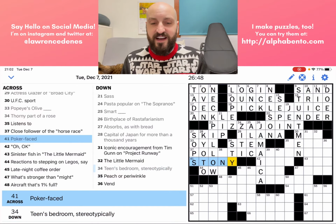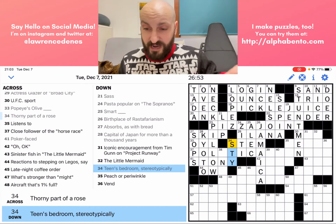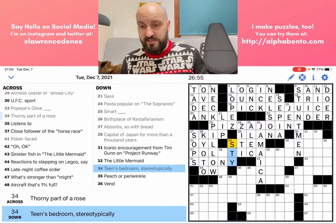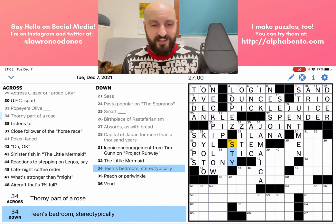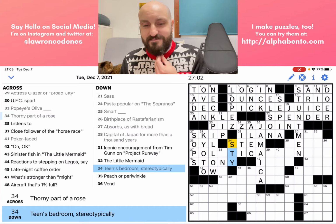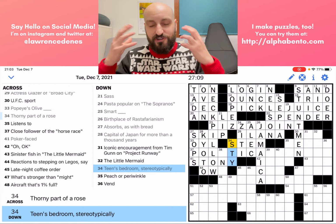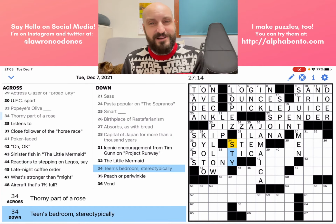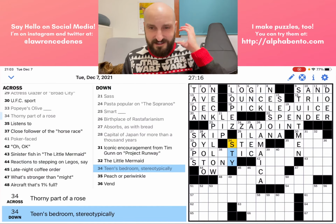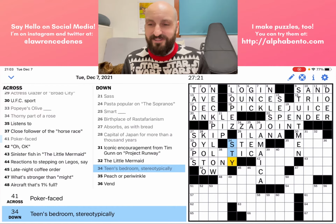So this is an aside. This isn't about how to solve the puzzle or anything, but just as an aside, a commentary that I would normally do when solving puzzles. My favorite clues, I always say, are the clues that are very evocative and bring to mind, conjure up a certain image, a very specific image. Teen's bedroom stereotypically is one of those. Like, you imagine a messy bedroom. And so sty is just perfect. I like that.